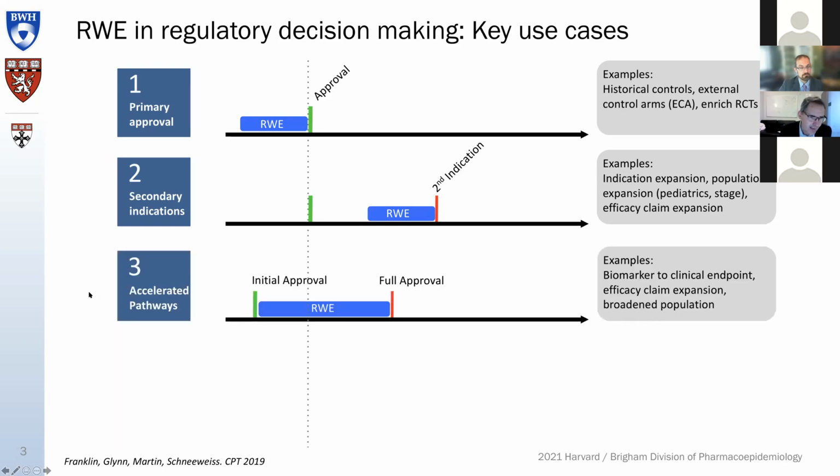We have accelerated pathways. They have different names for different regulators across the world, where the idea is that you get an initial approval with the commitment that you come back for full approval. And in the meantime, while in the marketplace, you use the opportunity to generate more evidence on the effectiveness and safety of the product. So that is fairly straightforward in theory.